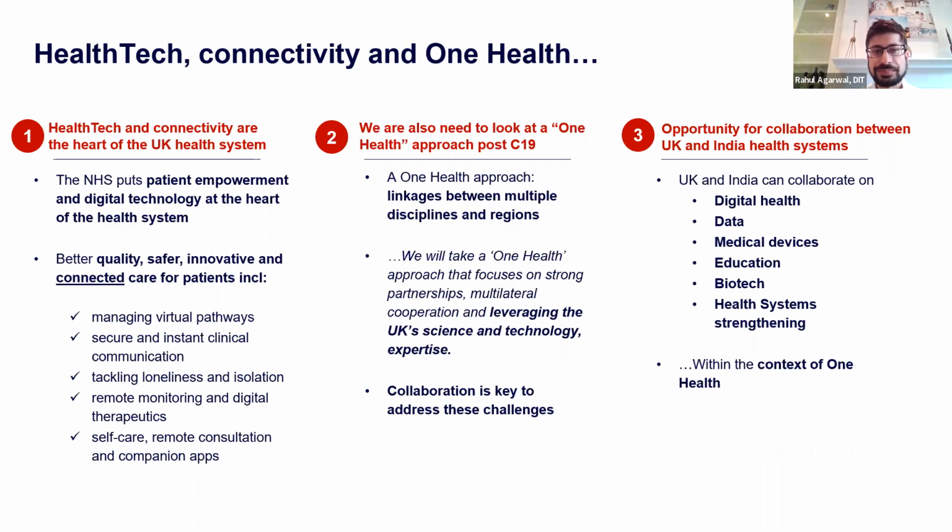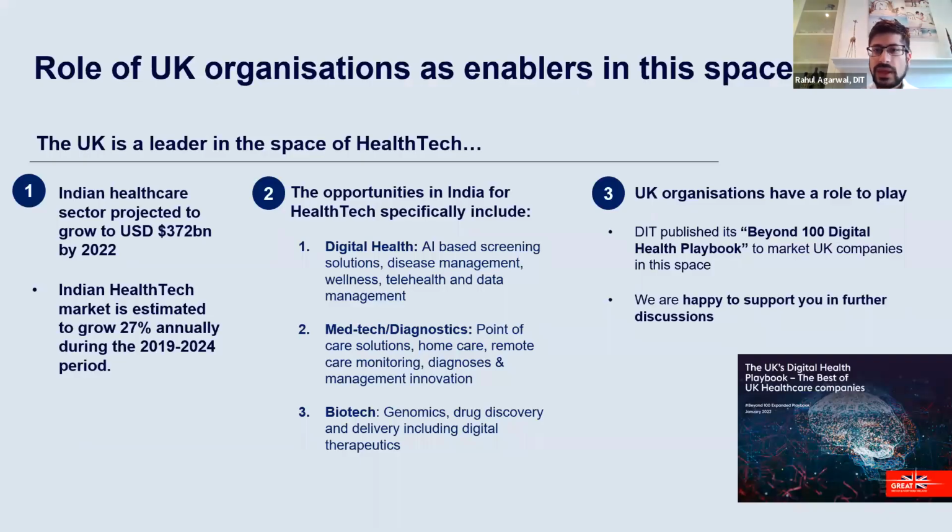And then the final slide. Finally, I just want to leave you with a summary of some of the key messages. India's healthcare sector is projected to grow to $372 billion by 2022, and the health tech market in India is growing by 27% annually to 2024. Some of the opportunities in India I've already mentioned, but I've summarized them again. They revolve around three major areas: digital health; medtech, diagnostics and medical devices; and biotech, areas like genomics, drug discovery, and digital therapeutics.